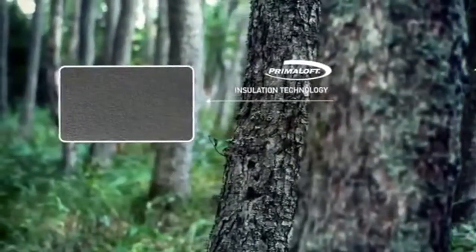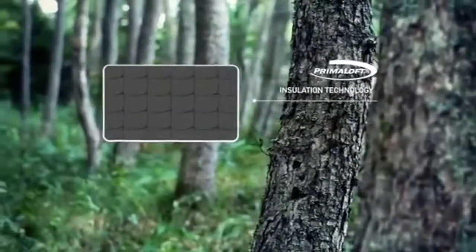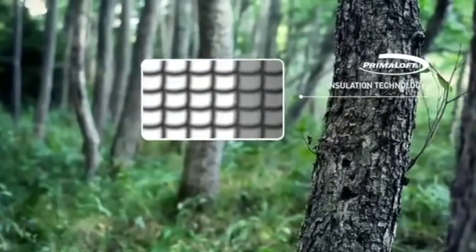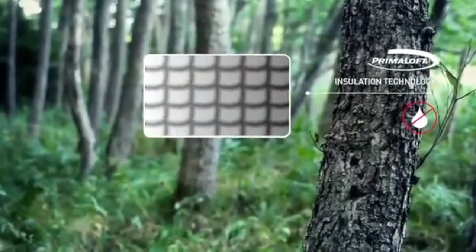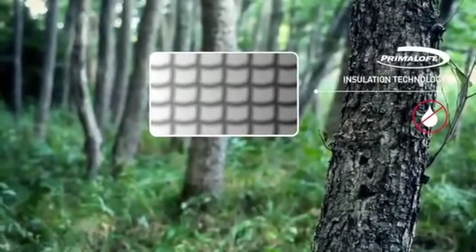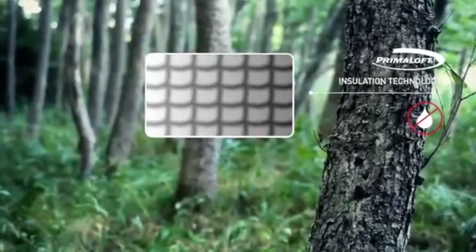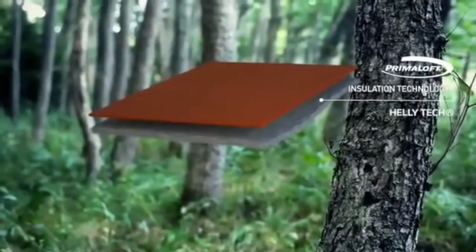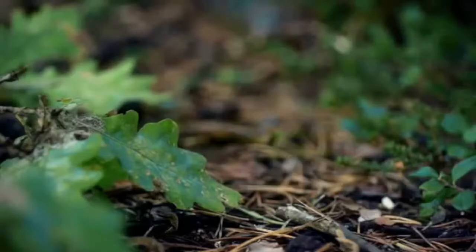Primaloft is made up of ultrafine fibers that form air pockets to trap heat inside. These fibers are also combined with a special treatment that doesn't allow water to pass through, and their highly reduced diameter makes Primaloft extremely soft. We combine Primaloft with HeliTech to keep you dry, warm, and comfortable in the most extreme conditions. We work with 4 different Primaloft technologies to suit every aspect of your activities.